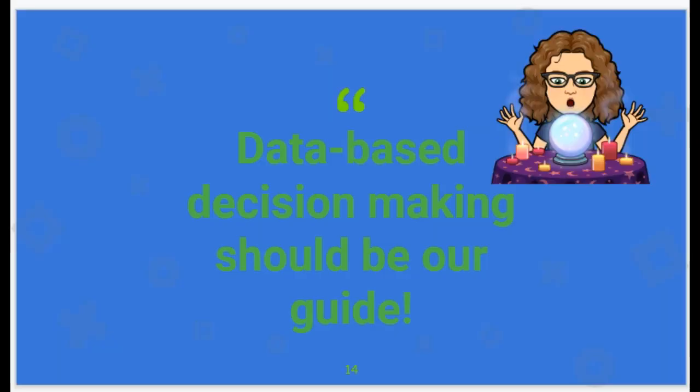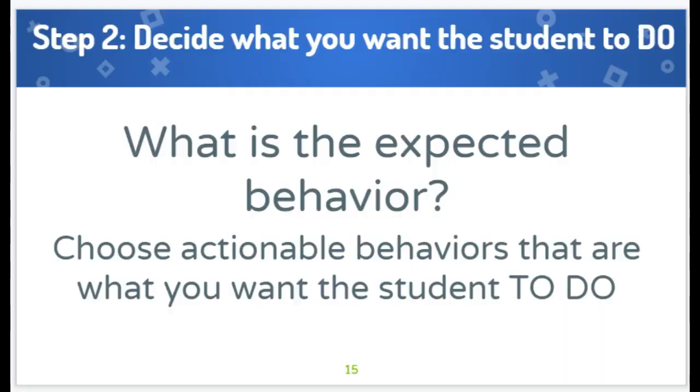Data-based decision making is absolutely what we need to be doing. So we need to have data on when our students are being highly successful and when students might be having behavioral challenges. So if my data says, for example, that students are running in the hall or that they are calling out without permission, then those are the areas where I will want to pre-correct and remind students of the behavioral expectations for those groups.